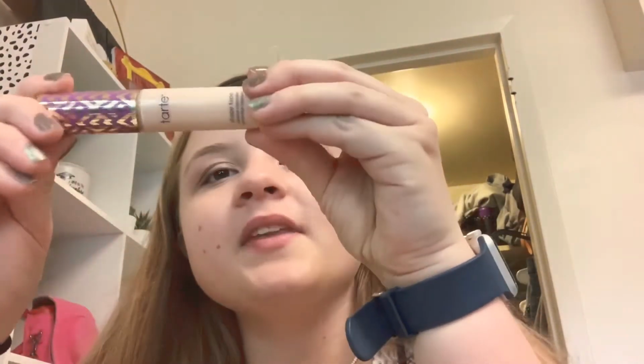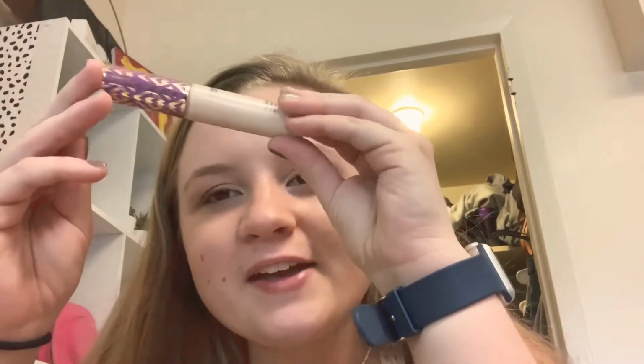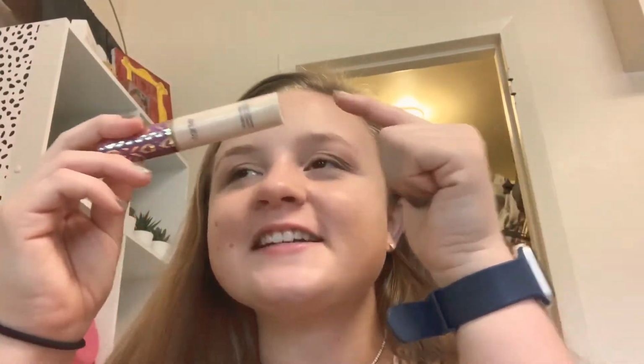And after that, I put on my concealer, the Tape Shape by Tarte. I love this concealer, you guys. You can have the worst foundation on the planet Earth and have this concealer and it'll just fix all your problems.